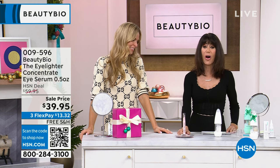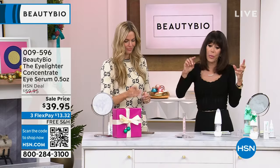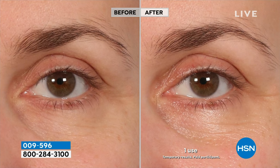But let's talk about the eyes. And I've never presented this one before. This is an eye lighter concentrate. It is an eye serum. It will hydrate. It will brighten the eye area. It also moisturizes. It plumps lines, wrinkles, and what I love about it, with immediate and long-term benefits as well. So it's available today, normally $59.95. It is only $39.95 today, Jamie.